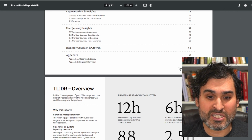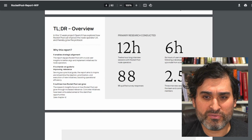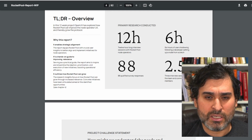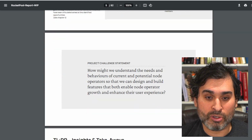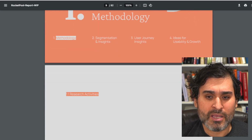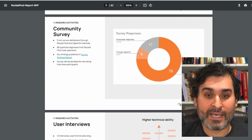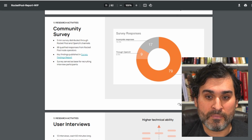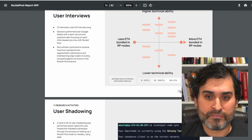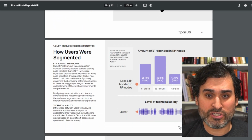So it's a 76-page report, and they talked about how many people were involved, the shadowing and interview sessions, and a whole lot of community input came into this. And then there are sections on insights and takeaways. But the main things, we just kind of covered those. There's a lot more depth in here. So if you want to go in and have a look at some of the things that were talked about here, you can get some really good information about the deeper dive into some of those ideas.